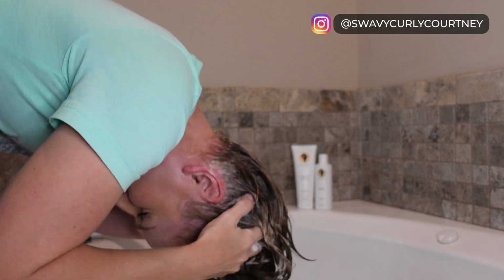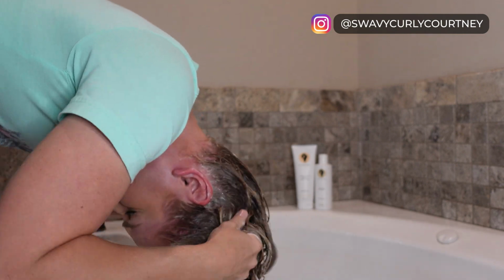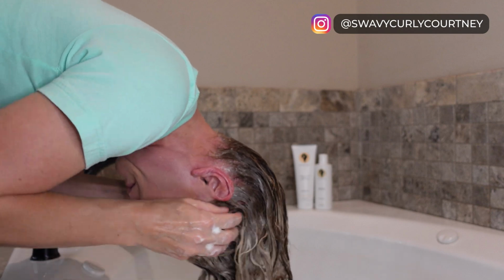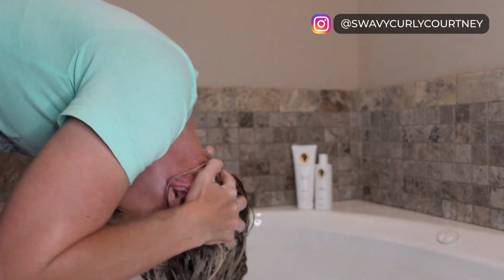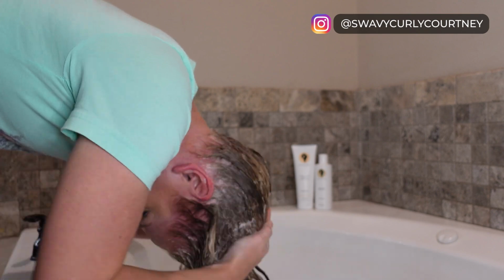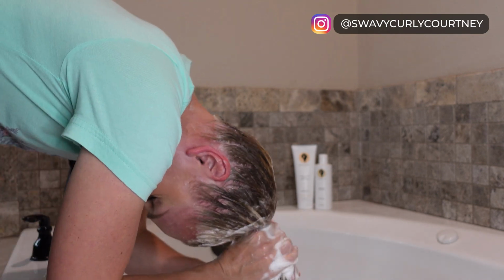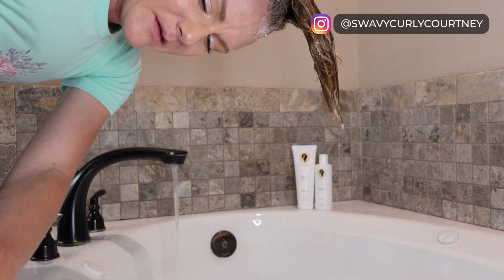It does contain some really nice gentle surfactants, along with some proteins and a whole bunch of extracts. This is an incredibly nice formula. It lathers beautifully, and as I scrub my scalp with the pads of my fingers, I really take my time with this product. It is one of those shampoos that I would call a hydrating low poo.